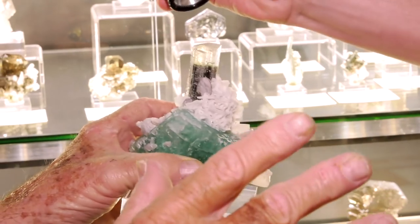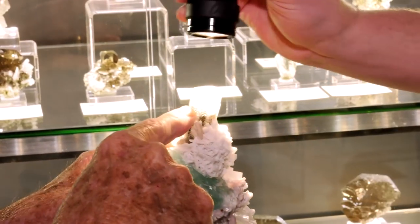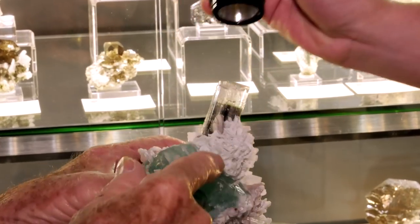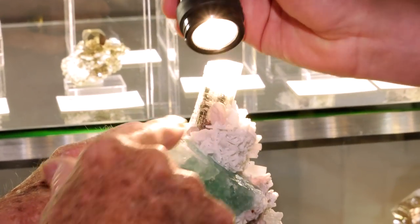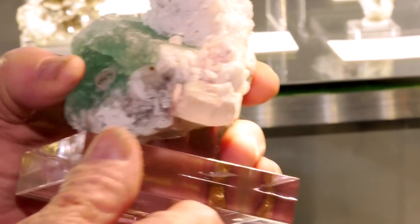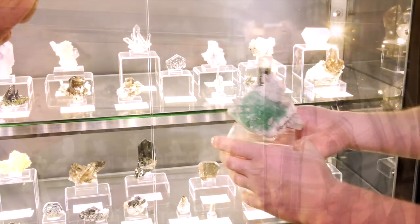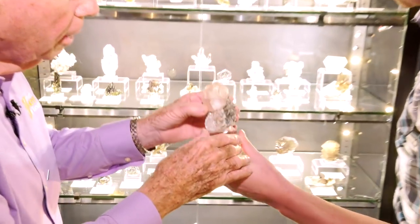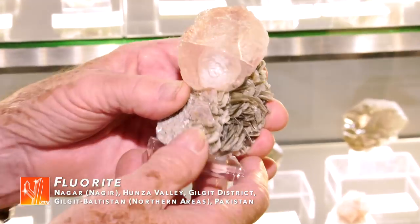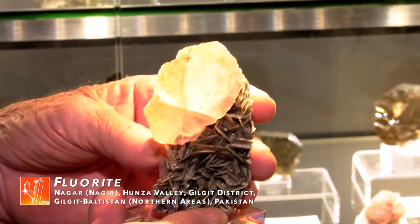I mean, I've seen lots of this. See that? Very nice gem quality on top, and it being colorless. And then your darker green, the real deep green in that. That's a wonderful piece. That's a very unusual thing with all the things that go with it. Very, very nice fluorite. Yeah, pink fluorite. How about that, from that area? Very nice. Isn't that beautiful?